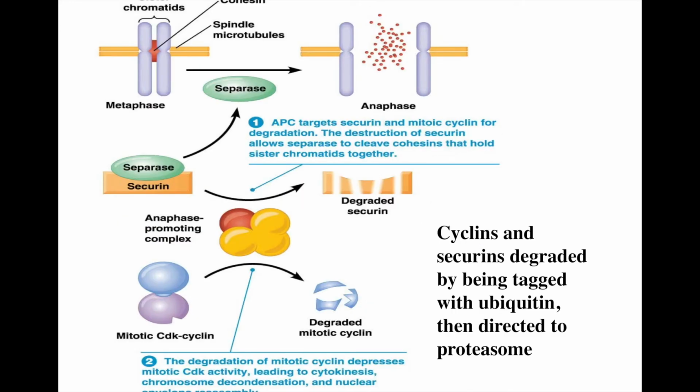One particular example is the anaphase promoting complex, which is activated by a kinase. It is a ubiquitin ligase in that it will attach ubiquitins onto things. It attaches ubiquitins onto securin, which causes the securin to be degraded by the proteasome. That releases separase. Separase is a protease that cleaves cohesins, which hold together sister chromatids. When those sister chromatids are no longer held together, they become separate chromosomes during anaphase, hence the name anaphase promoting complex.